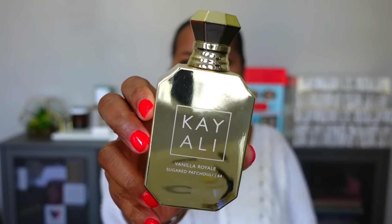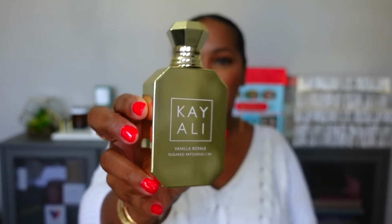This next fragrance is from Kalei, and this is Vanilla Royale Sugared Patchouli. I love the bottle on this. So this fragrance, I know it has vanilla in the name, but it also has patchouli, and that should be taken into consideration because this is not going to be for everybody. This is a complex scent. To me, when Kalei released this, it really surprised me because I didn't really expect it to be that complex, to be quite honest. However, it is, and I love it.